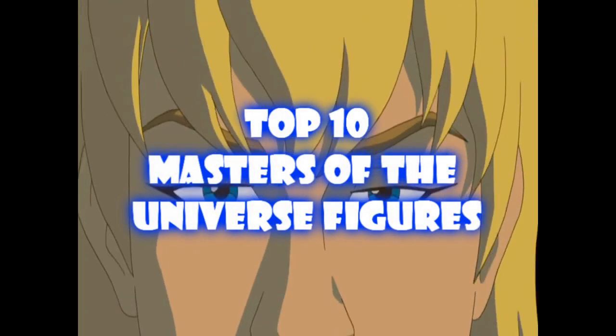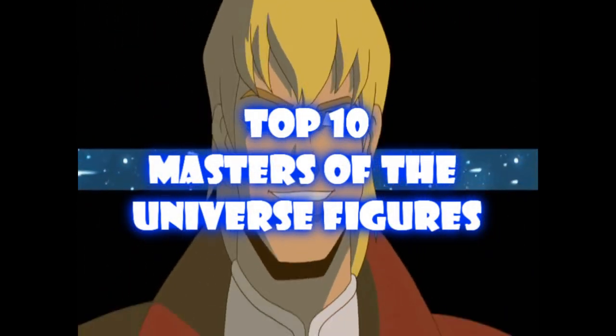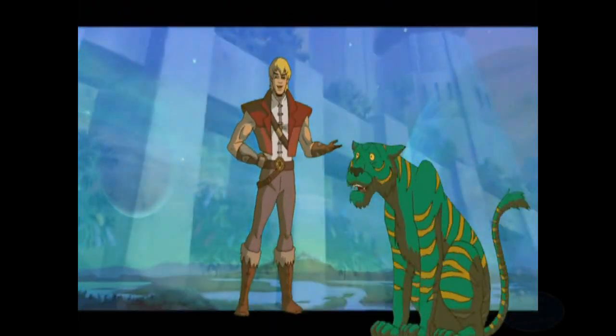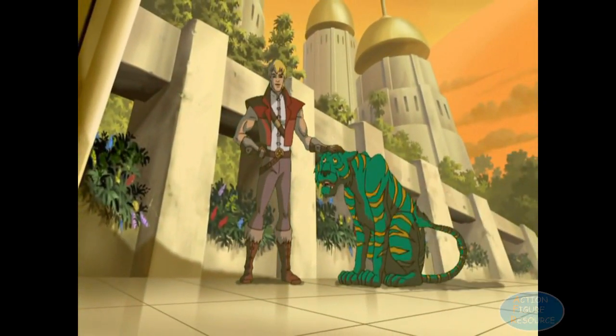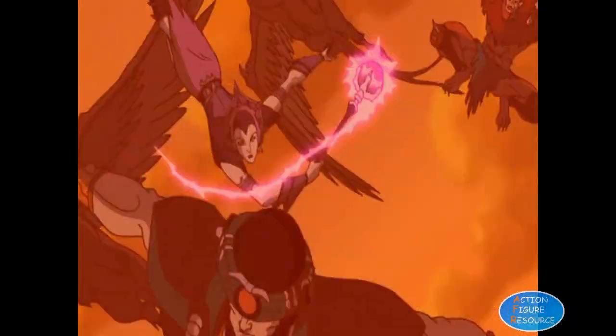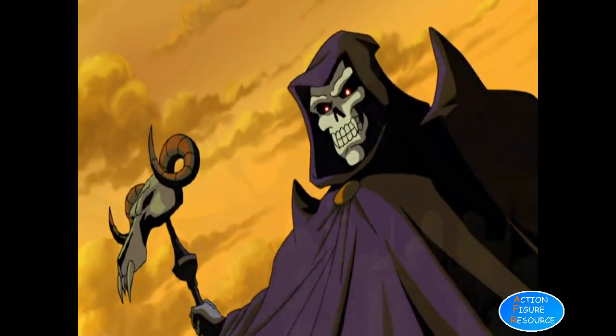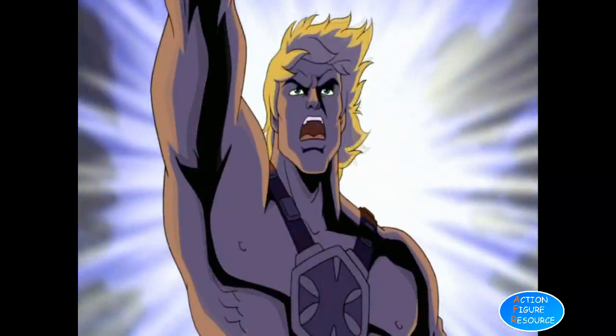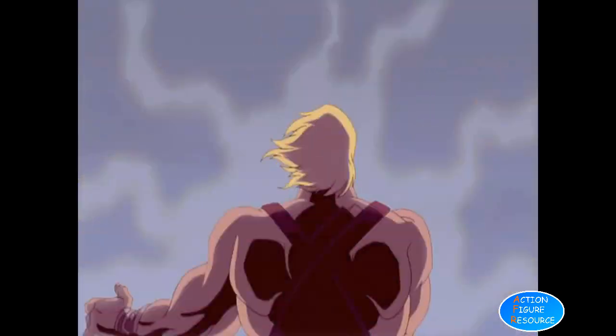This is a top 10 He-Man and the Masters of the Universe figure countdown for Action Figure Resource. For this one, which is going to be particularly tricky as I've had so many favourites over the years, I will be drawing from all 6 lines that have run over more than 3 decades since the inception of this recurring series, all of which I have collected in some capacity.